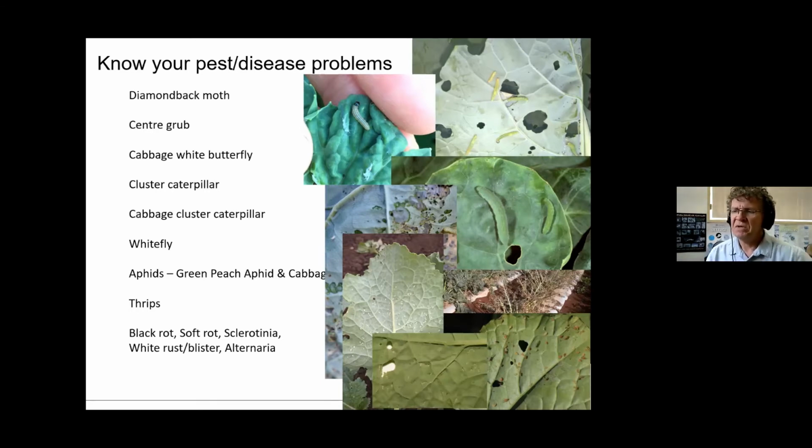It's a little bit harder putting an IPM program together for diseases, but some of the options that you have are selecting varieties that have some resistance to, say, black rot or white blister, or even alternaria. Reducing how you actually water your crop may also help with regards to combating some of these diseases. So some of your cultural control options are probably just as effective as some of your spray programs.